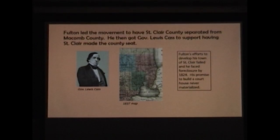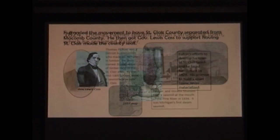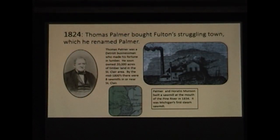Fulton led the movement to have St. Clair County separated from Macomb County, and he was successful in that. And then he lobbied Governor Cass to make his little settlement here the county seat, and was successful in that. He had to promise, however, to build a courthouse, set aside land for it, set aside land for churches and schools, which he did. He didn't make money. In 1824, he was facing foreclosure.